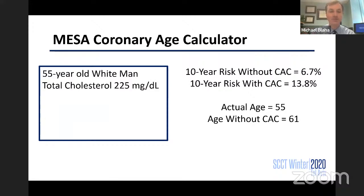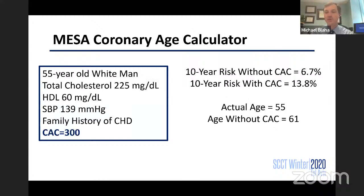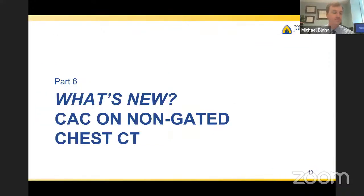But in contrast, right, same patient has a score of 300. Now we say instead of your age of 55, you actually have the risk of a healthy 77-year-old. You have the arteries of a 77-year-old because your score is 300. You have the risk of a 77-year-old. So sometimes patients understand this better. And this tool will be up on the website soon as a potential way of helping communicate with your patients. We did a scan and it turns out your arteries look older than you are. And sometimes patients understand this more.